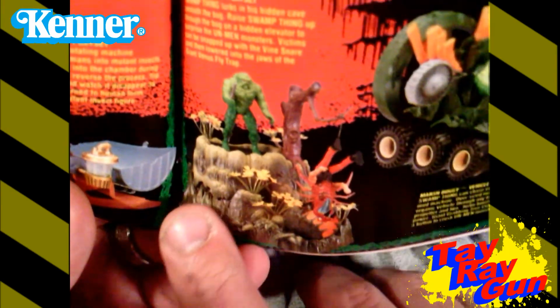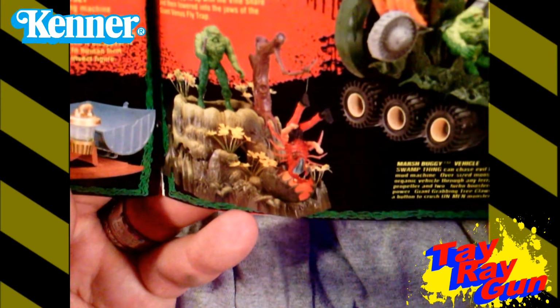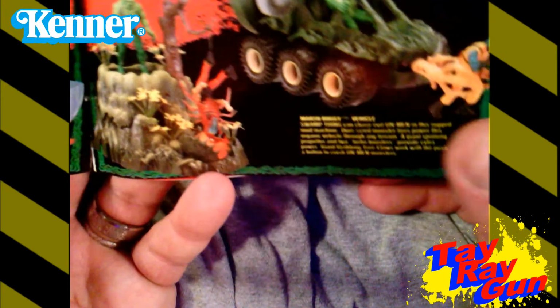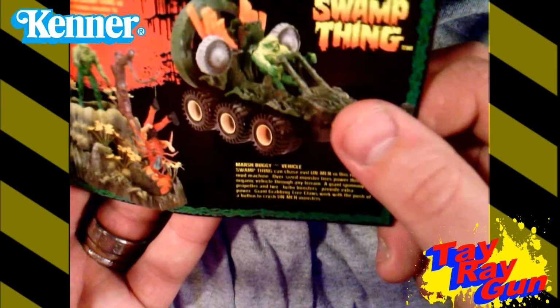This would still be one that I would try to find and put in my glass case, because I think it would display nicely. That Marsh Buggy, how cool is that? But I think that thing is huge.